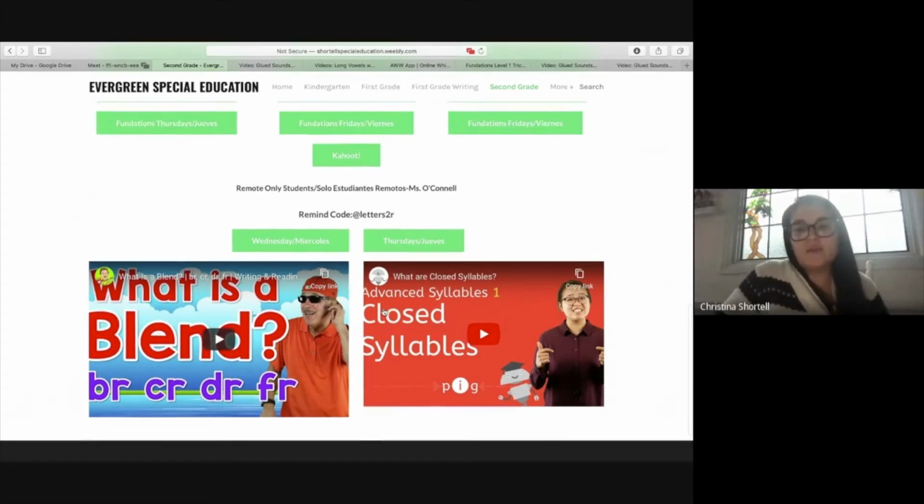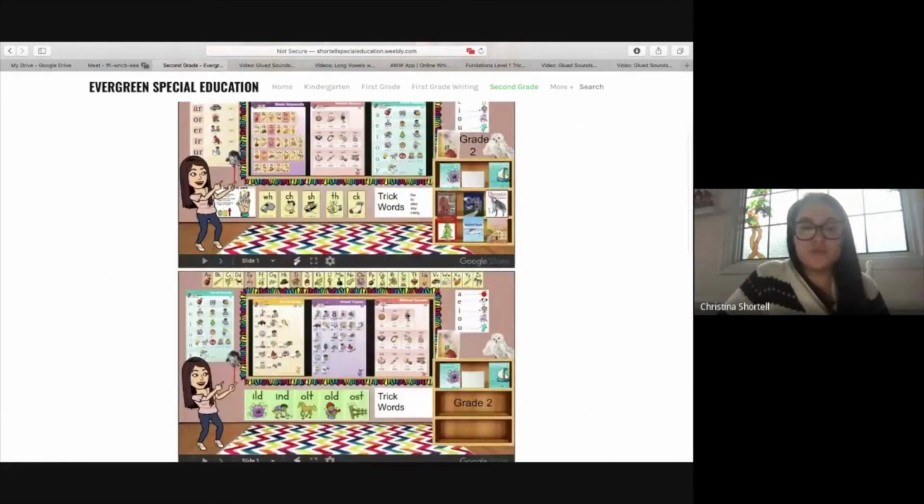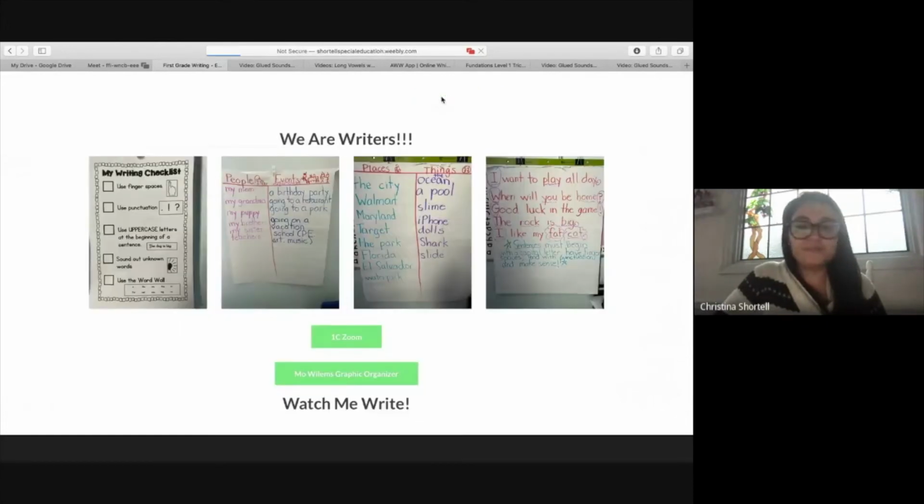I think that what's really wonderful is that these kids have had so much exposure to remote learning that they know very well how to navigate a website and even navigate a Bitmoji classroom or a Google Classroom. So it's really fantastic that they have the means to do this on their own in most cases.